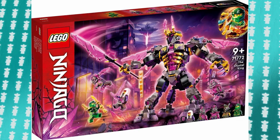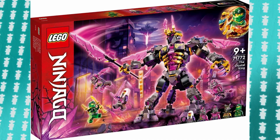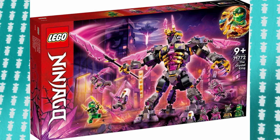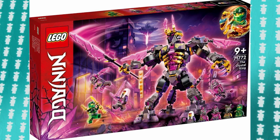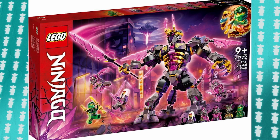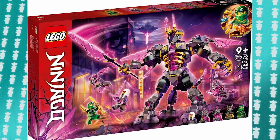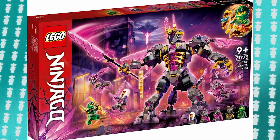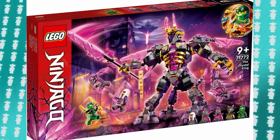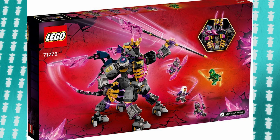71772, the Crystal King. Now, this set is also really amazing, and if you had any doubts that this was the Overlord, come on, guys. Does this not look like it can be the Overlord? Now, I really like the build of this set, and I really hope that, at least in the show, this isn't going to be a mech, but the Overlord himself, or the Crystal King himself. Because we have seen in the past, if this does turn out to be the Overlord, he manifests and metamorphosizes as a dragon. So it'd be cool to see him metamorphosize into this.